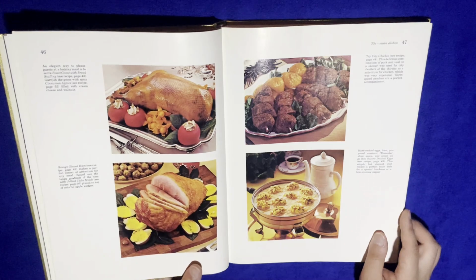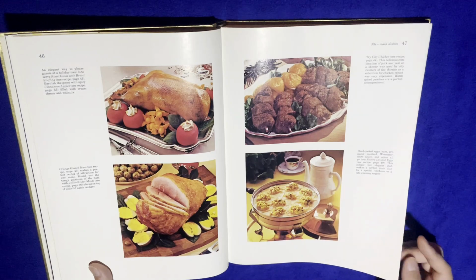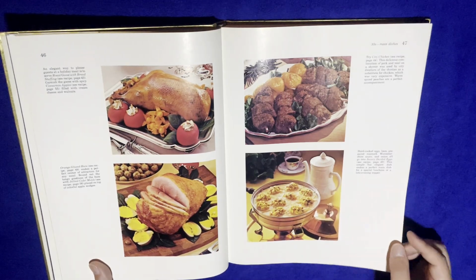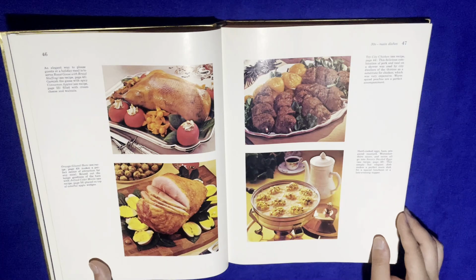Orange glazed ham. Makes a perfect center of attraction for any meal. Round out the tangy goodness of the ham with jellied cider molds placed on top of colorful apple wedges.